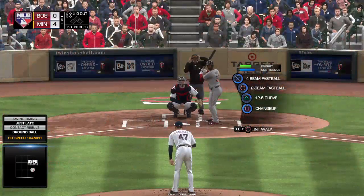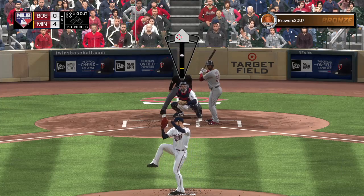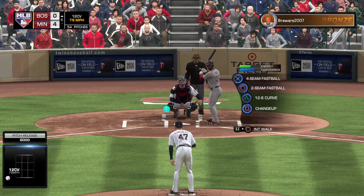Striding in once again, Eduardo Nunez, leading off for the Red Sox. They'll try and get things started as we begin inning number 6. First pitch of the inning is taken low and away for a ball.